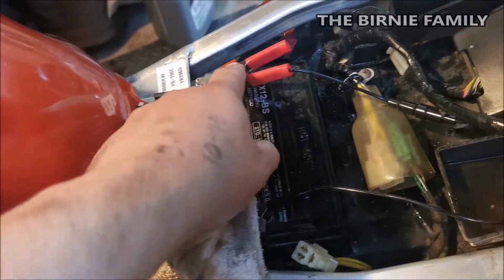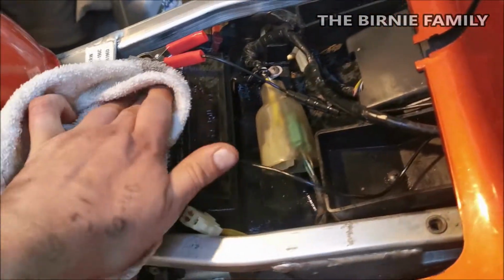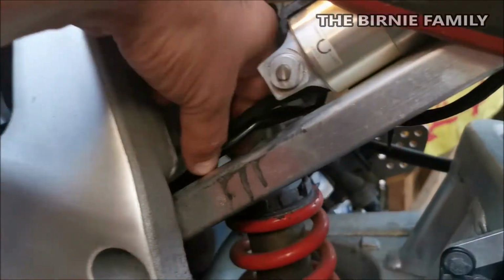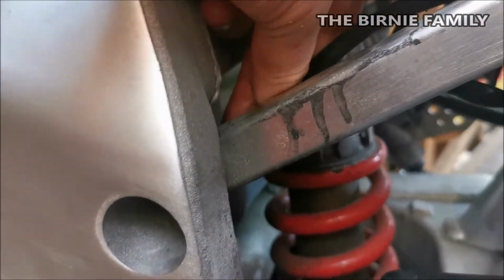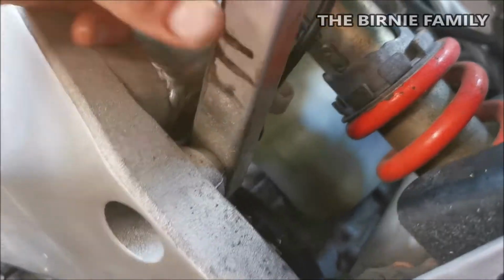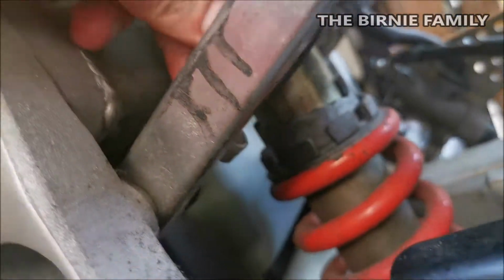I've just got these on here just now because I've got a solar panel linked up to it when it's not being used. But I'll have to wire that up in a different way. I can't have those crocodile clips on there. And again, the thing that's very easy to forget, guys, is tying the wires back up again. You can see up under here. And again, I want them away from the engine, which they seem to be here. Away from the back wheel.